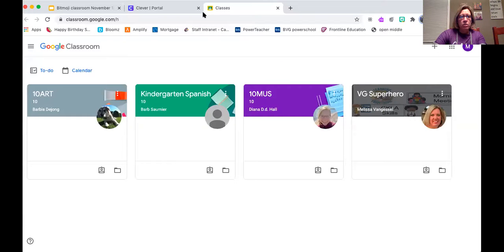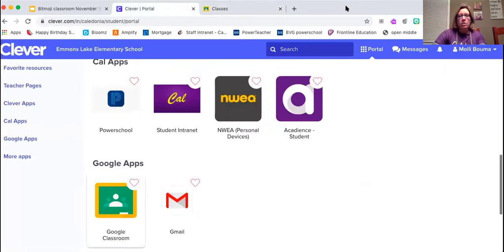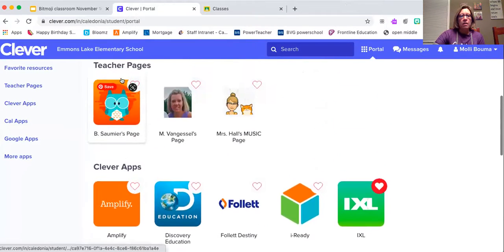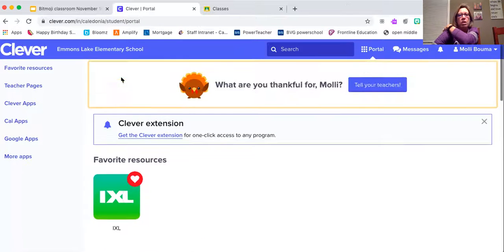So I'm going to go ahead and share my screen and show you what I showed the kids today so you have a better understanding of how to navigate from Clever into our Google Classroom. So when I do my share screen, first I'm going to show you what it looks like when you go into Clever. So hopefully you've all been able to access Clever at home. This will be the first page that they probably get when they log in.